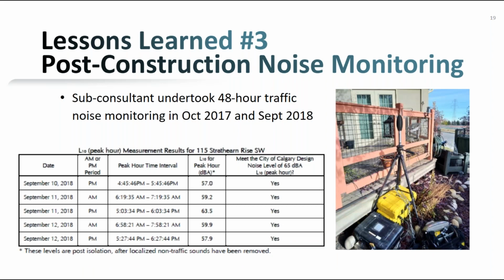And then post-construction, we also undertook noise monitoring. One of the residents allowed us to set up a microphone in her backyard, and we undertook 48-hour traffic noise monitoring on 2 occasions, once in October 2017 and then another in September 2018, just to measure the noise levels. Measured noise levels for the L10 peak hour came back below that 65 dBA threshold, and because we were below that threshold, no noise mitigation measures were required. So that was really good.